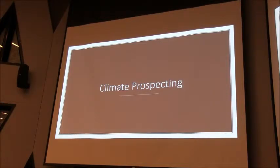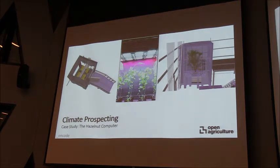So where in the world might be best to grow some particular crop? What we've been doing is we work with a company, Ferrero. You may be familiar with Nutella or Ferrero Rocher chocolate. They're very interested in growing better, bigger hazelnut trees. But most hazelnut trees, about 80%, are grown in Turkey. So they'd like to be able to grow them in other parts of the world.